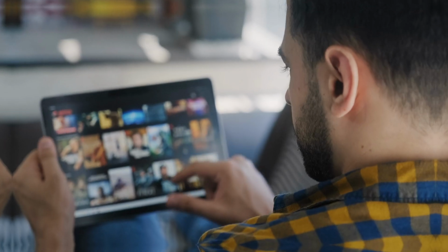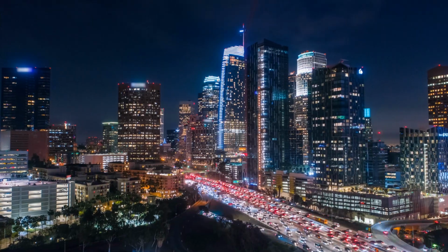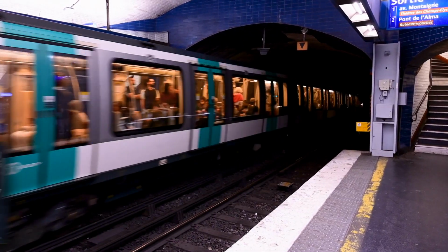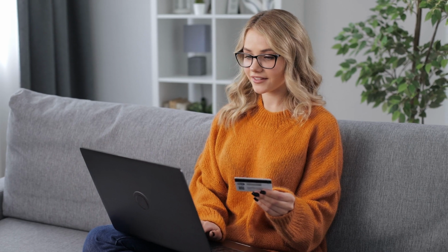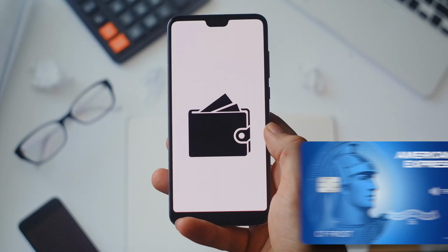Outside of those two major categories, if you spend a lot on streaming services, or maybe you live in a city and spend a lot on transit, then the Preferred card is definitely one that you will want to go with. But on the other hand, if you spend a lot of money on eligible online retail purchases, then you want to closely take a look at the eligibility for the everyday card.